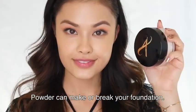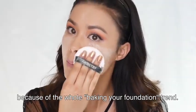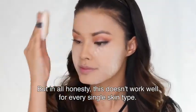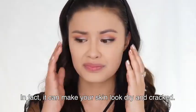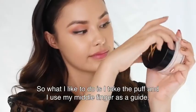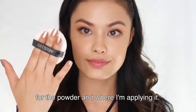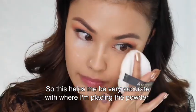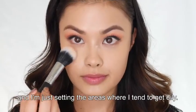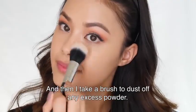Powder can make or break your foundation, and I see this a lot where people coat on the powder because of the whole baking your foundation trend. But in all honesty, this doesn't work well for every single skin type. In fact, it can make your skin look dry and cracked. So what I like to do is I take the puff and I use my middle finger as a guide for the powder and where I'm applying it. So this helps me be very accurate with where I'm placing the powder, so I'm not just throwing it everywhere and I'm just setting the areas where I tend to get oily. And then I take a brush to dust off any excess powder.